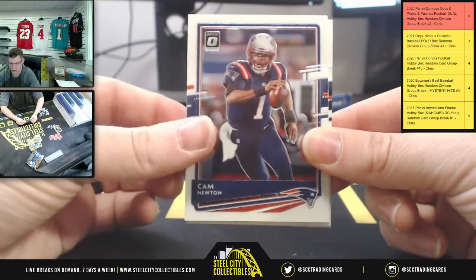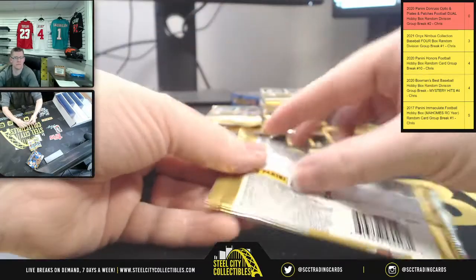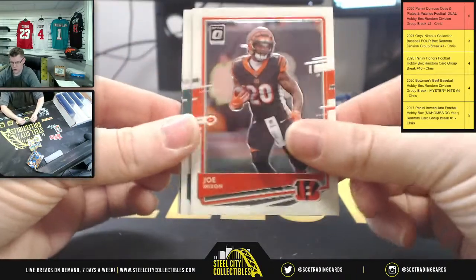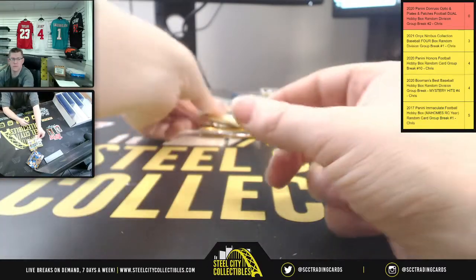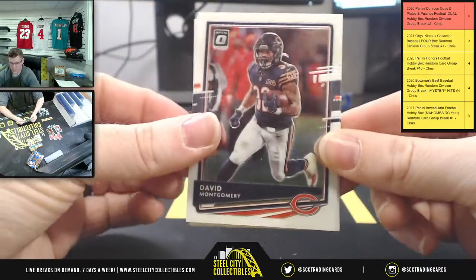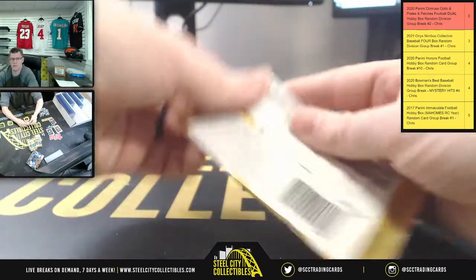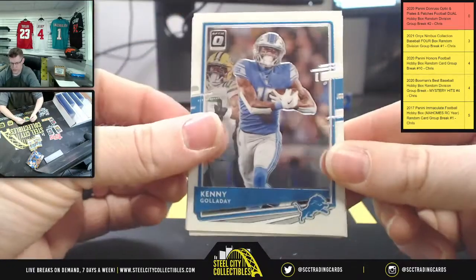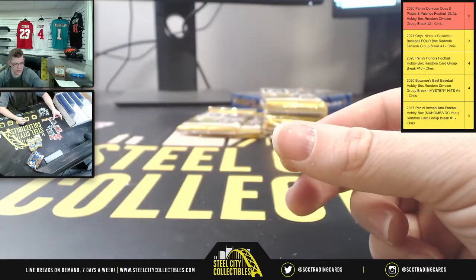Okay, Matt, Ryan, Cam, Deshaun Watson, and Marlon Davidson. Joe Mixon. Jason Kelsey. Retro Randall Cunningham. AJ Bills Mafia. David Montgomery. Carson Wentz, Travis Kelce, and Caesar. Kenny Galladay, Gronk, Prism Derrick Henry, Jeff Gladney for the Vikings.